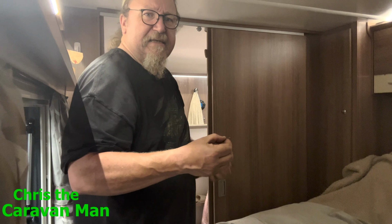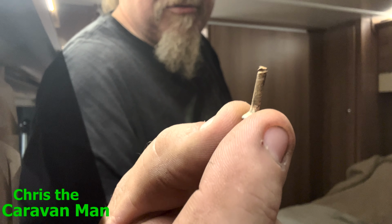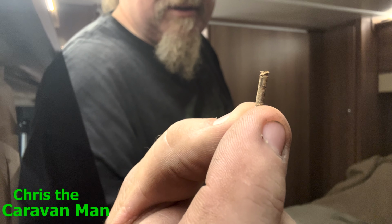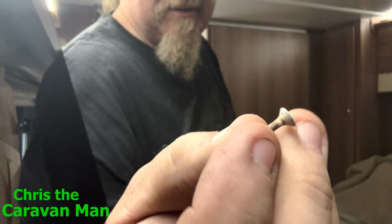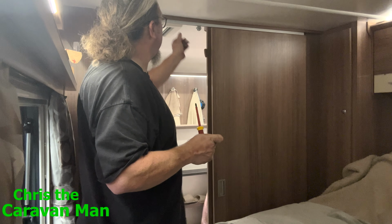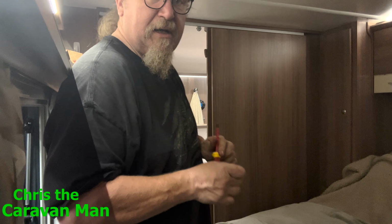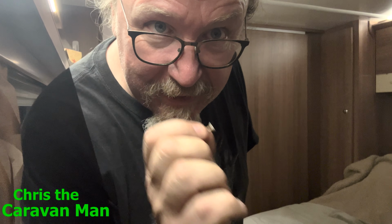Build quality, I'll show you. I did a screw, and as you can see, the end of it has broken off. So I think that screw probably holds that bit of wood there to the roof. Yes, it does. So time to dive in the door box and get a different screw.